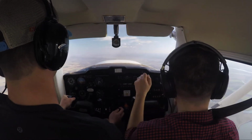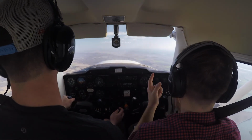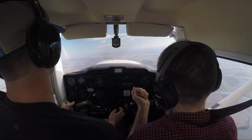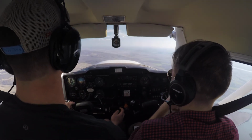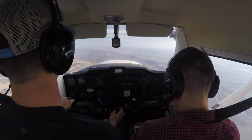So power first, carb heat, first notch of flaps, get that nose out of that dive. Once you have a stabilized climb and your airspeed is starting to increase, then you can slowly take out the second notch of flaps, and then the last notch of flaps. Right. Okay. Cool. All right.